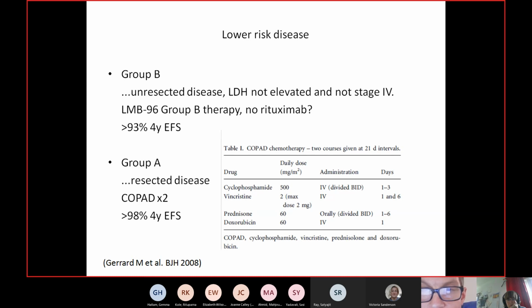So in the previous trial, they got something called COPAD ×2. So the adult trainees there, Rosina, you're an adult trainee now, will look at that and recognise that as a bit like CHOP, isn't it? So they basically get 2 cycles of a CHOP equivalent, and then the outcomes are incredibly good for these patients, greater than 98% 4-year event-free survival.